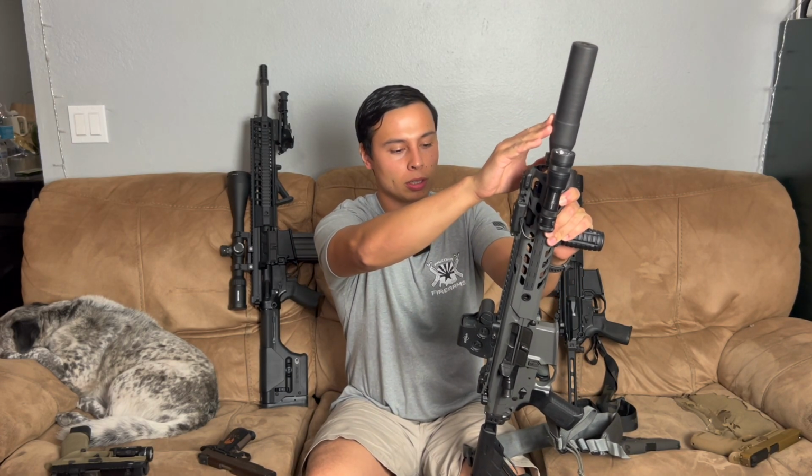And this one is piston driven. It's an 11.5-inch barrel. I'm running their SRD 762 suppressor on there. Even though it's a 5.56, it runs really well. I'll show you guys a clip. This thing is a fireball without the suppressor on there.